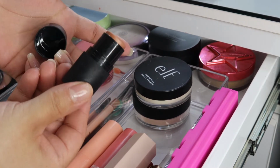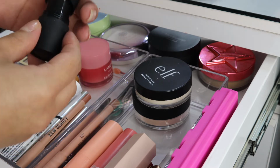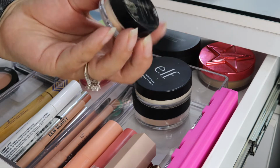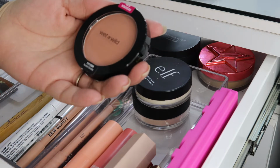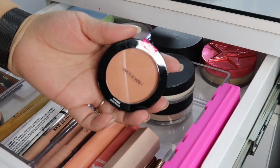I have a NARS multi-use stick, like a bronze shade. The Wet n Wild Mega Glow Loose Highlighter. This one is in I'm So Lit. It's a really pretty highlight. The Wet n Wild blush in Nudist Society. I recently picked this up, and it is a really pretty nude.